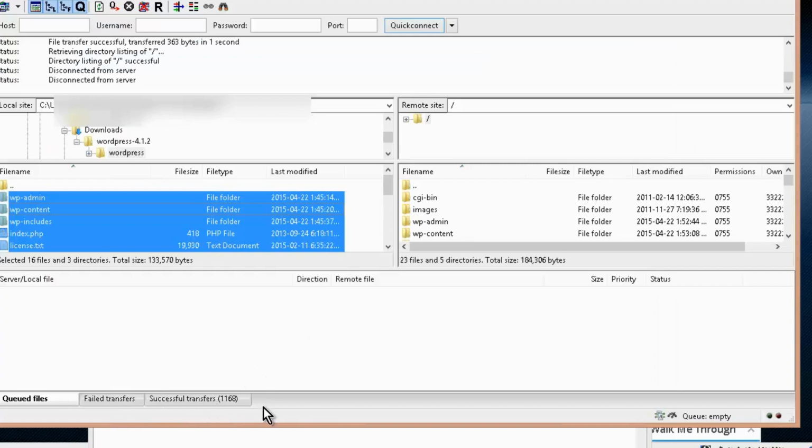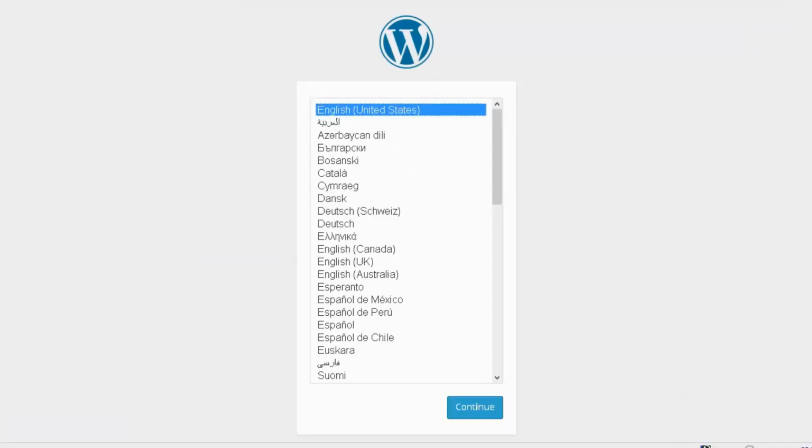It says successful uploads, no failed uploads. So to get the install going, all we have to do now is type in the location where we uploaded this. So basically I just got to type in the domain name where I uploaded these files, where I want it installed. The first thing you need to do is choose your language.